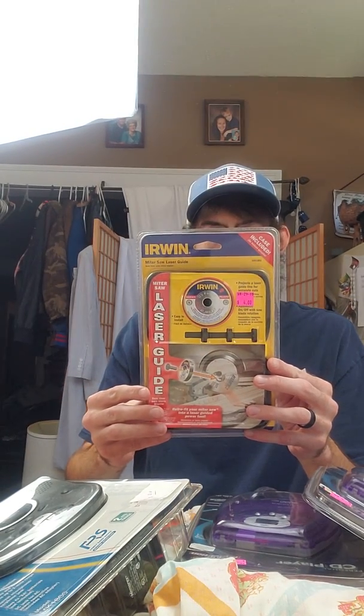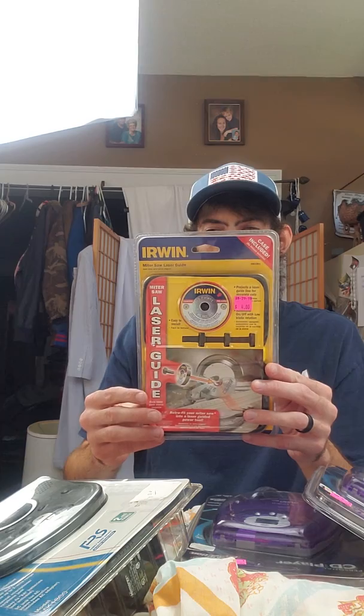Irwin laser guide, easy to use and install by Irwin. Miter saw laser guide, I paid $4. These actually sell for 50 bucks. So just in 5, 10, 14, 18, $22 investment, and we're gonna clear a little over $220 there.